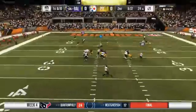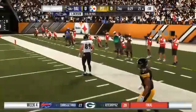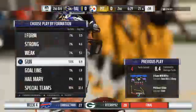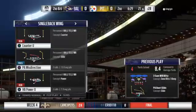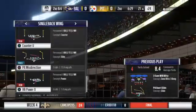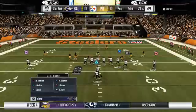Now a play fake here on 1st down. He's got his man. It's Andrews. And he'll be out of bounds as he gets this down to about the 21 or 22. That throw good for 4. It's 2nd down. Four yards on that last completion, so that sets up 2nd and 6.